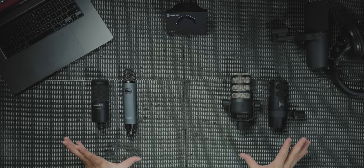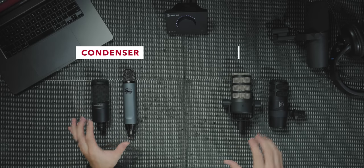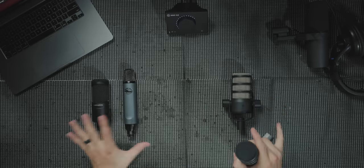But in front of me, I have four microphones, all of them less than $100. All right, they're $99, they're $100. Two of them are condenser mics, two of them are dynamic mics, four of them are fantastic. At least I think so, I haven't tried this one yet. But three of them are definitely fantastic. We'll figure out if this one's any good in a minute.